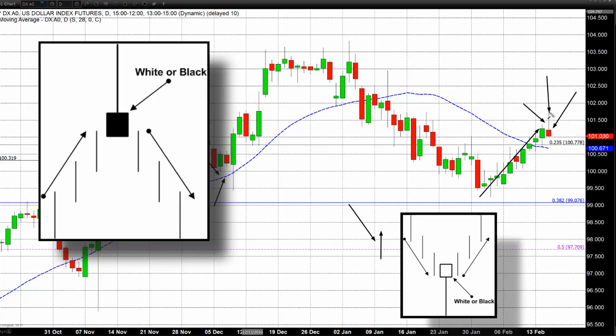Of course, you wouldn't act upon it without confirmation. Confirming candle would always be a red candle with a lower low and a lower high than the previous day. So it would look something like that, and you'd fill that in with red. That being said, we're seeing for the first time some real pressure in the dollar.